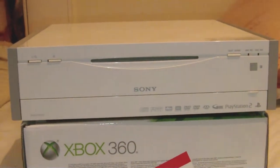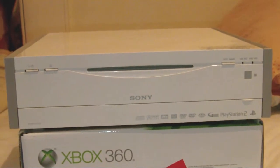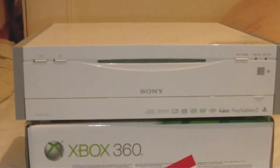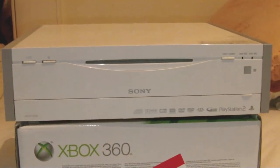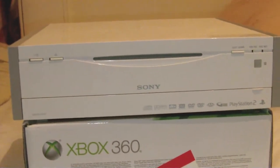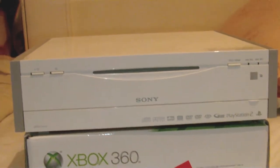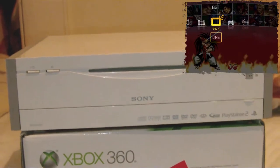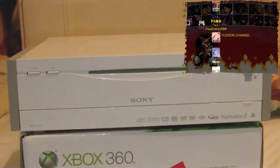Now, there is a higher one than this with a bigger hard drive, but considering I don't do a lot of recording on it, there's no point really. The idea was that you'd have this as the sole unit in your entertainment centre. You could put your TV through it, use it like TiVo that the Americans have, or the Sky Plus thing, just record all your programs and also play your games as you choose. Also it burns CDs and all that sort of thing.